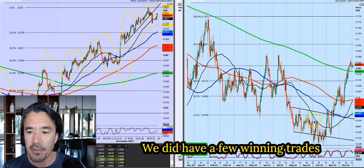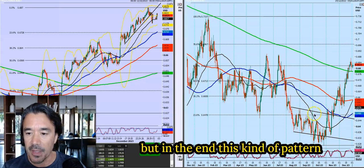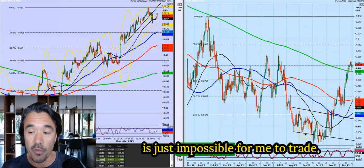I had to give up in the end. We did have a few winning trades at the beginning of that period, but in the end, this kind of pattern is just impossible for me to trade.